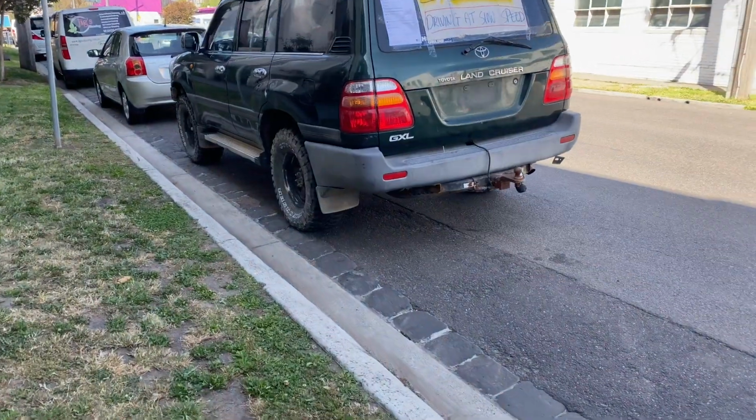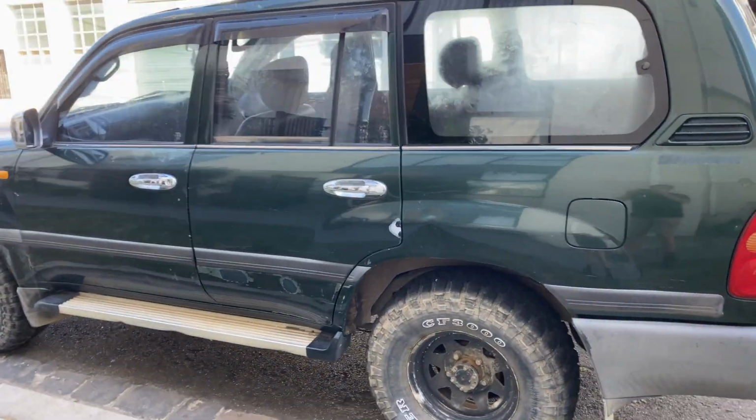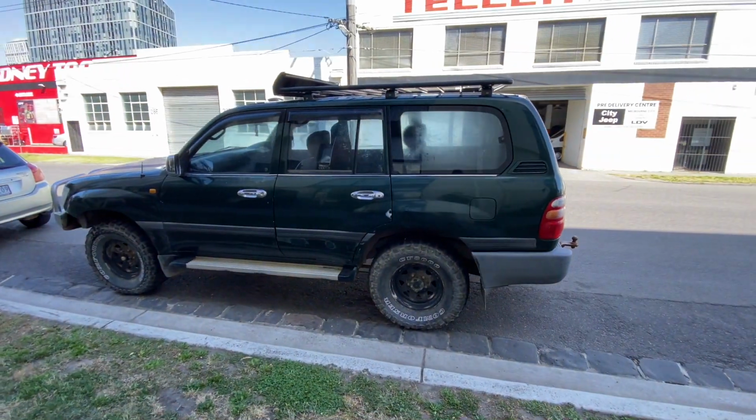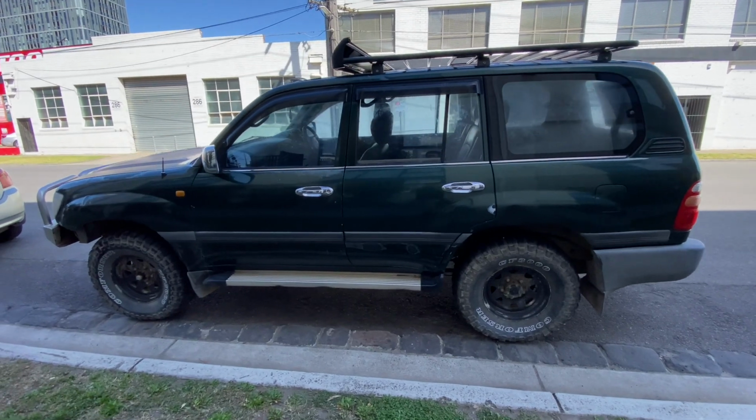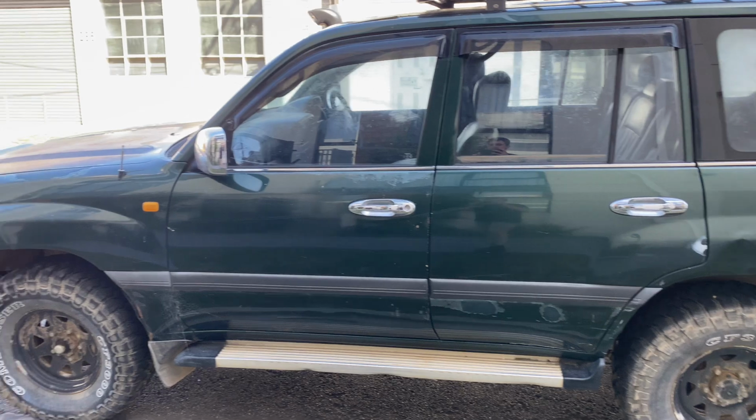Alright, so we're stranded on the side of the road. Stuck on the side of the road, picked up this little gem. Now this is so we can tow the caravan properly because it's got a lot heavier rating than the 60 series. I am going to keep the 60, but we're getting rid of the VY Commodore that we've got. So this thing's going to take its spot.